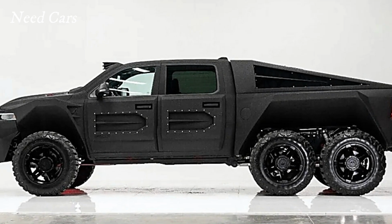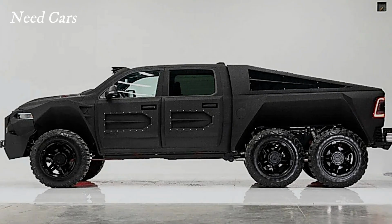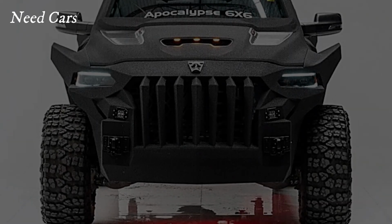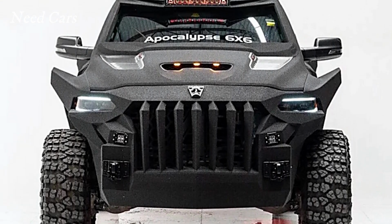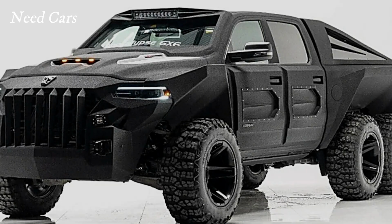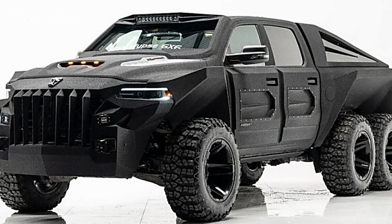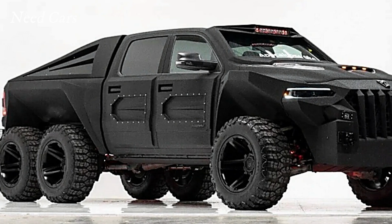What truly sets this truck apart, however, is its attention to safety and durability. With the Kevlar armor covering the vehicle, passengers are better protected in case of collisions or accidents. Additionally, the truck is equipped with bullet-resistant glass, adding another layer of protection. Apocalypse Manufacturing clearly understands that this vehicle is not just about flash, it's about functionality and defense.